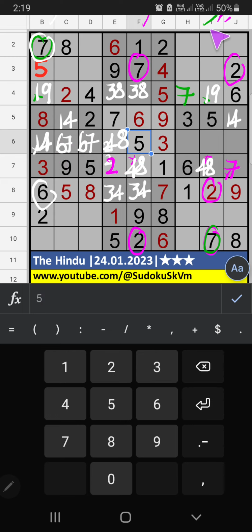Ninth grade, we have 8 and 9. So 8 and 9 can't come in these cells. It will come in another two cells. Second row, we already have 8. So 8 can't come in the cell. 8 is confirmed here. Then 9 is here. Third grade, we have 9. So 9 can't come in the cell. 9 is confirmed here. Then 1 is here.